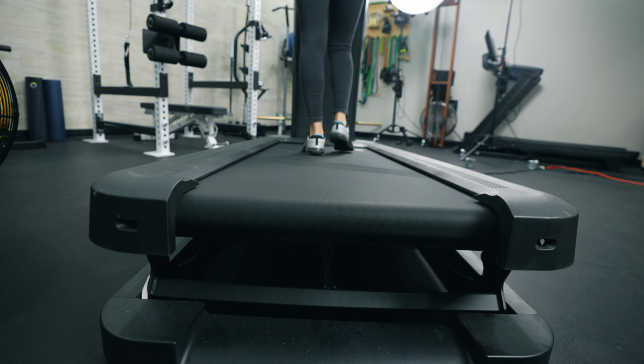All right, if you are looking for a machine with a steep incline, and I mean like a steep incline, we're not messing around with like 12% here. We are talking a 40% incline grade. You should look at none other than the NordicTrack X32i.